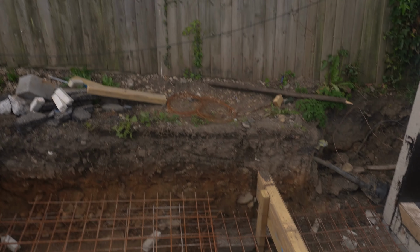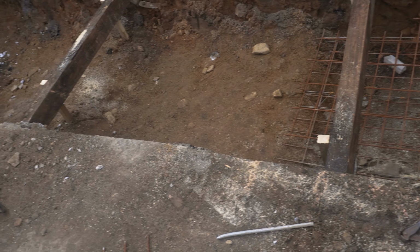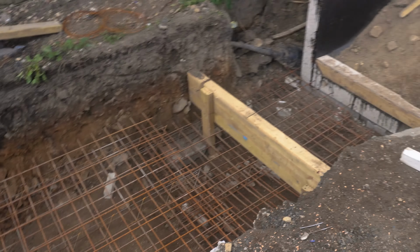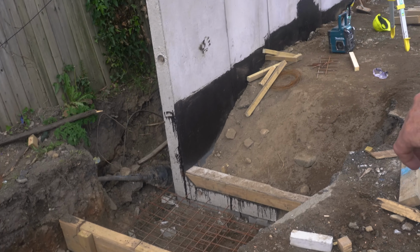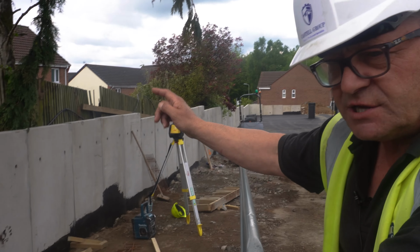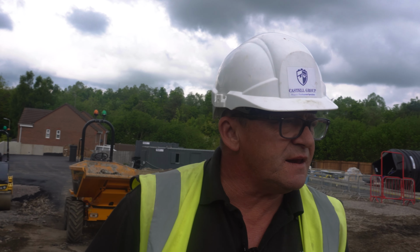We've got 2 layers of mesh in. That mesh will continue all the way up to the pedestrian gate there. By end of play, we'll be all ready for concrete. That's going to get poured tomorrow, and then on Wednesday, we'll be able to install the rest of these L walls.